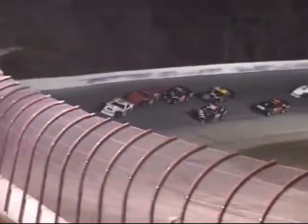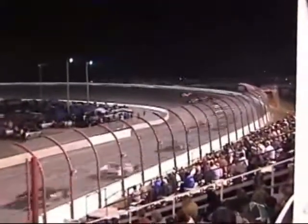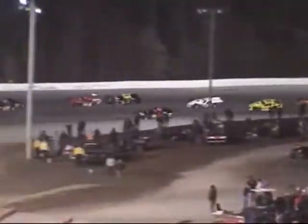Fisher again to the inside. Nestor pushing Carroll down the backstretch. Mike Stacy, your fast qualifier, to the inside of Nestor. Fisher taking over the lead, coming out of turn 4. Fisher, Carroll, Stacy, Nestor. Stacy to the inside of Carroll. Carroll slipping up. Nestor able to get around him. Now it's Fisher, Stacy, Nestor, Carroll.